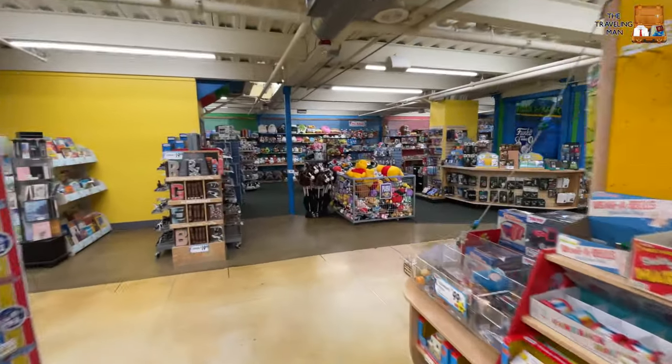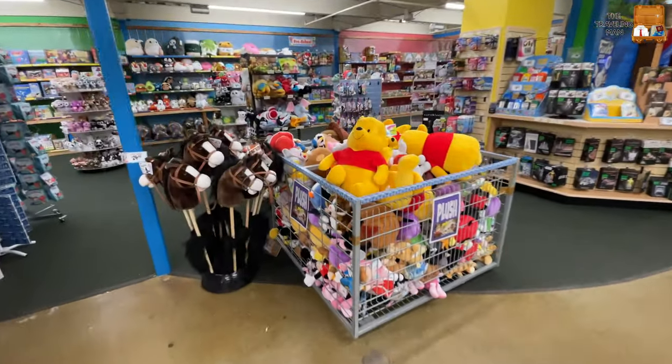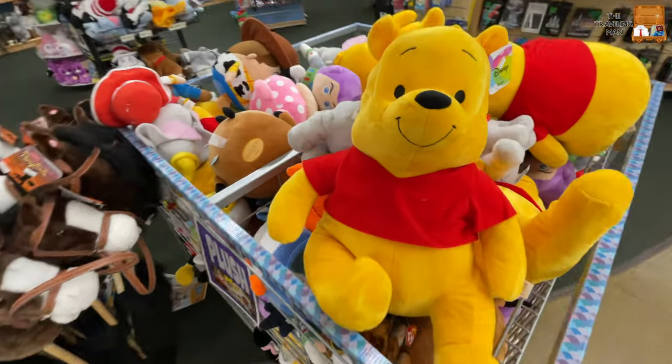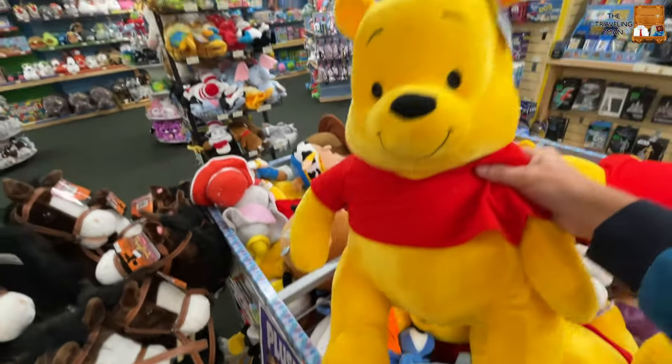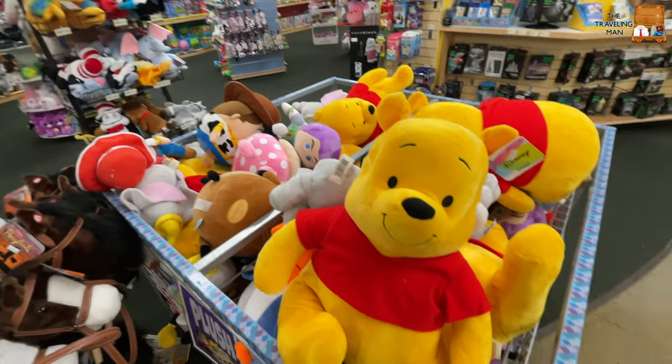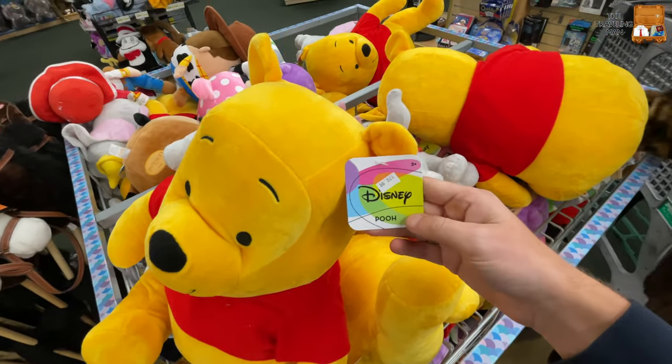Oh, they have giant Winnie the Pooh over here. Look at this. Remember, I was at the Disney store not that long ago, and I was like, they don't have any Poohs. Where's the Winnie the Pooh? Well, here it is at Jungle Gyms. It is an actual Disney product.